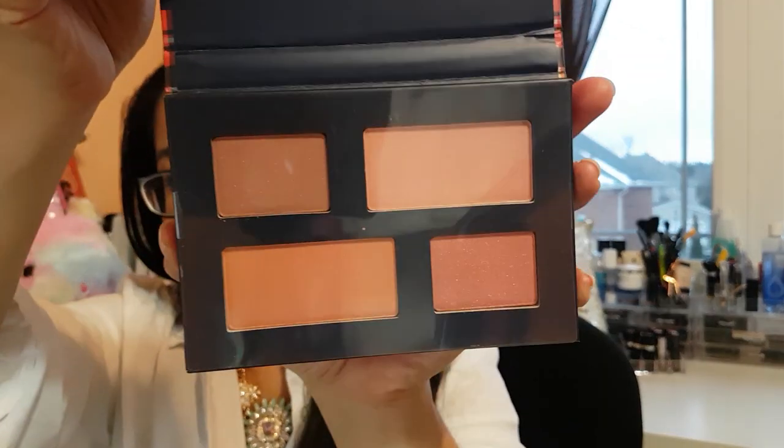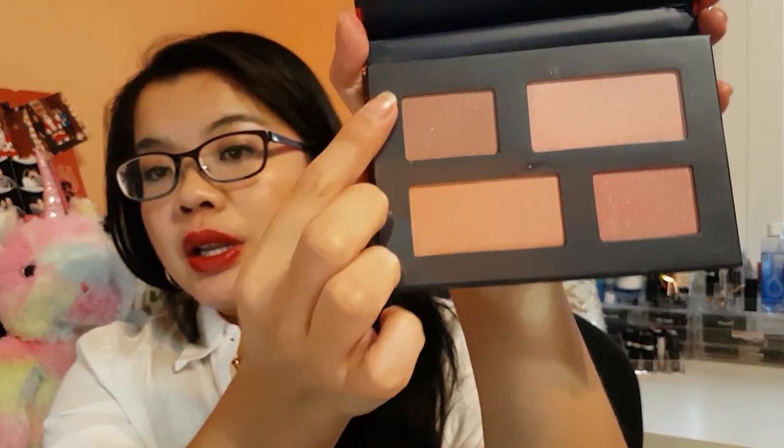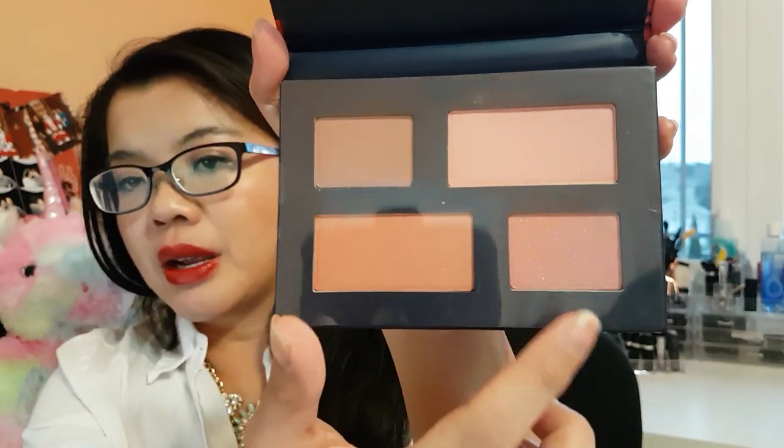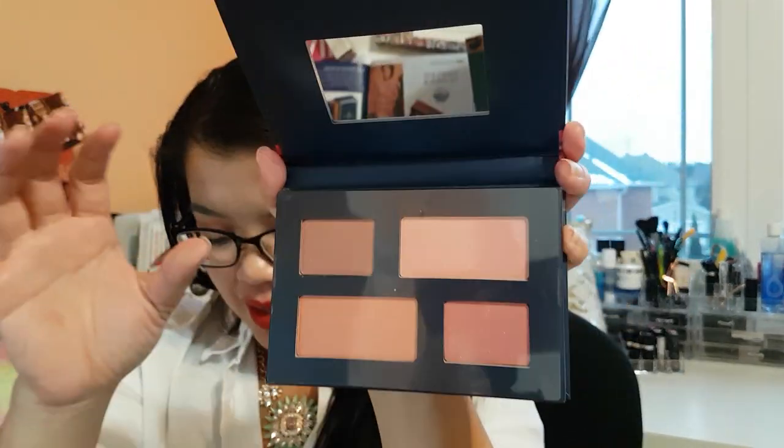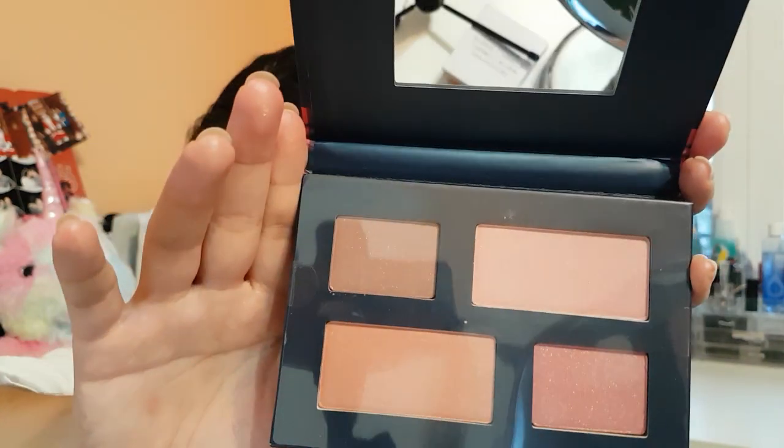24 eyeshadows, wow. And then finally, in volume 3, you get your blushes. This is great because it has different colors and a bit of shine to it. This one here has more shine and this one here has more shine. These two are a little bit more matte, not quite matte, but they have a little bit less glimmer to it. So you get a total of 4 blushes with a total of 9.36 grams of total weight.